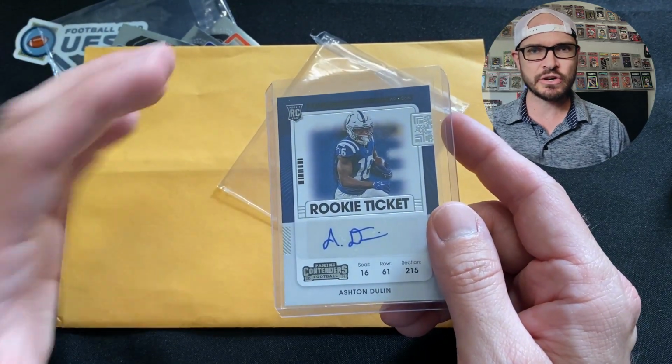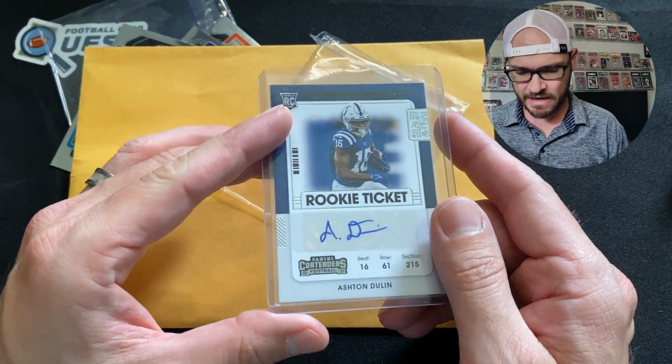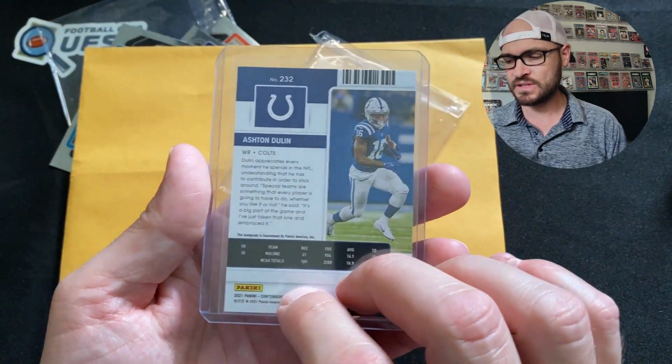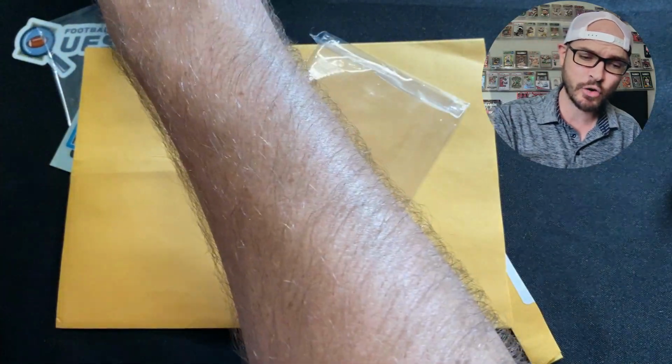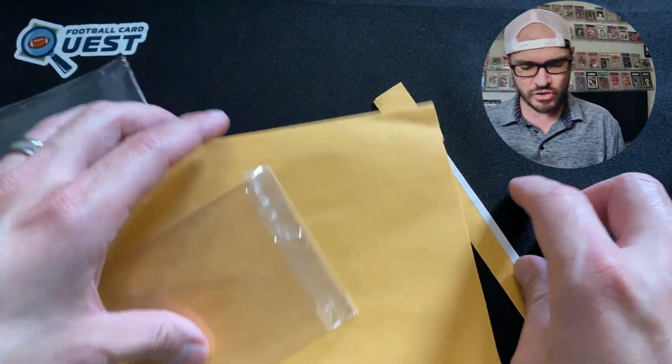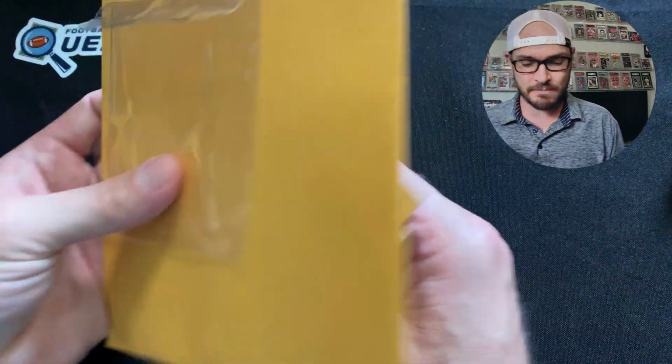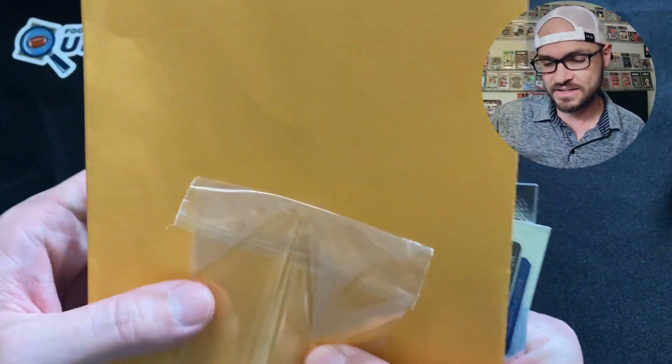But with this being the only card really that he has available for him, especially in a Colts uniform, I feel really good about getting that because it is autographed, and I could easily see this shoot up as he gets more playing time and proves himself throughout the season. And I think the Colts are one of those teams that should make the playoffs this year out of the AFC South. I think they win that division against the Tennessee Titans.